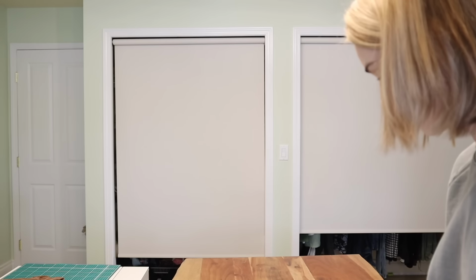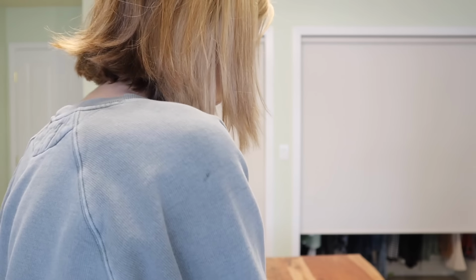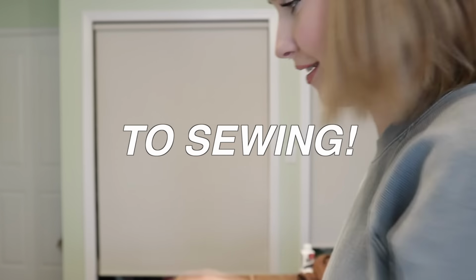So basically I ripped apart the pillowcase and I cut it into my corset pattern. I will say there was a fluffy material that was flying everywhere while I was cutting the pattern out, and my allergies were begging and pleading me to stop, but I didn't listen. So that's good, I persevered. Anyways, to sewing.